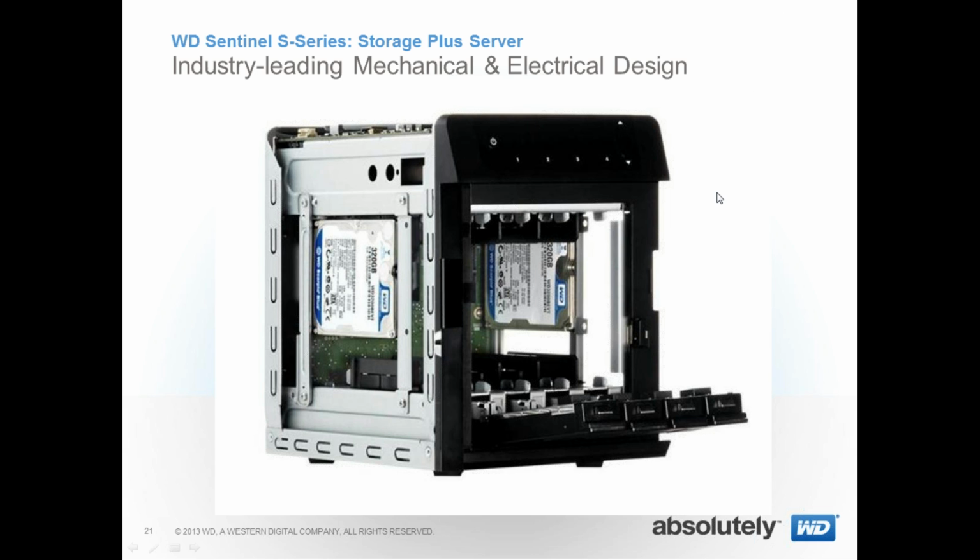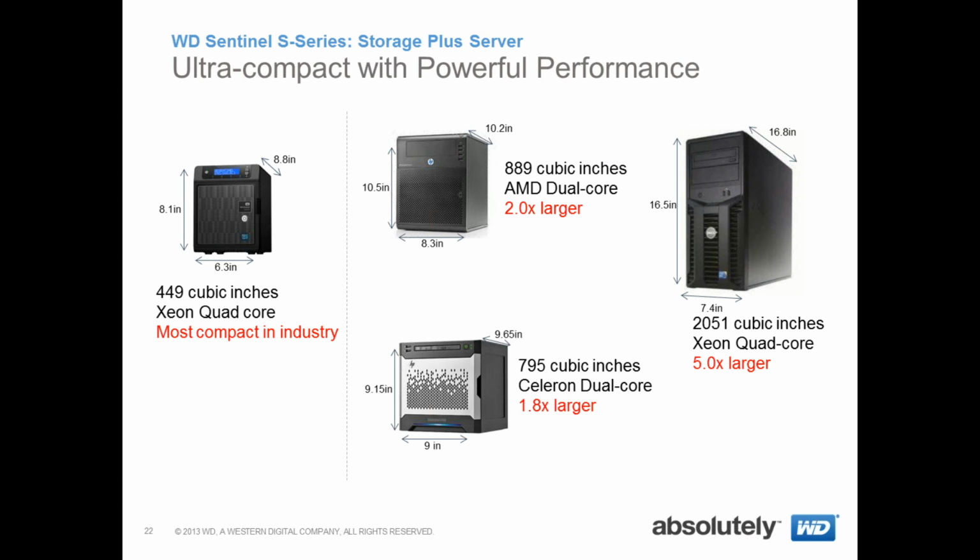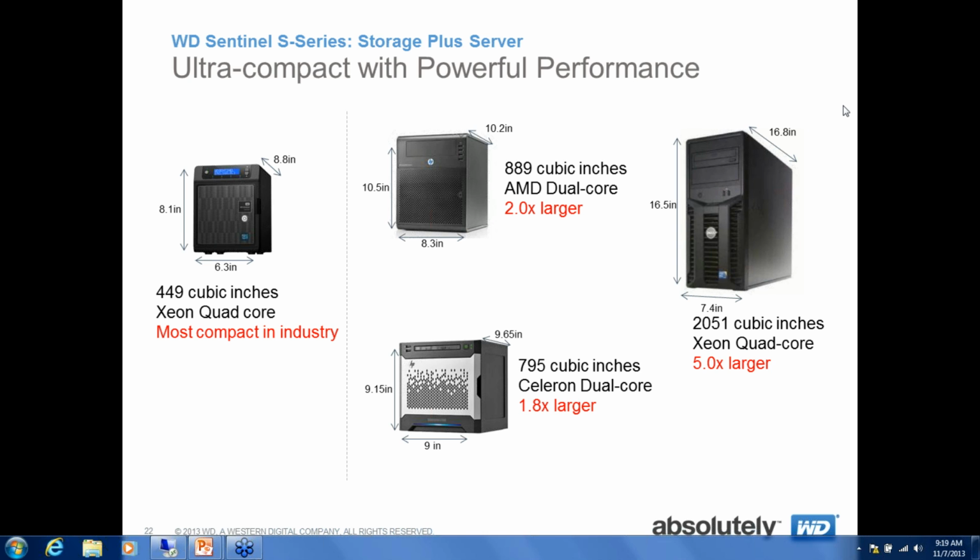And we spent 12 months working on what is a really unique, industry-leading mechanical and electrical design. We say that because the size of our product, plus the Xeon class Intel processor, plus the custom engineering to keep it cool and quiet, is something very different from what you can find on the market. These other products are great products. They're just servers. They're not intended to be storage and servers.